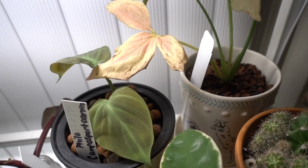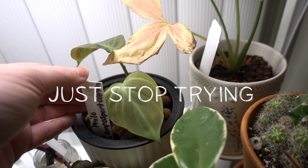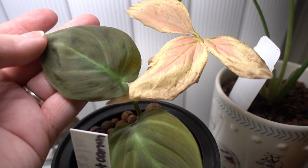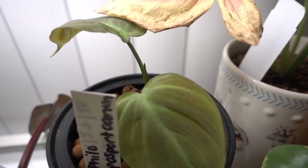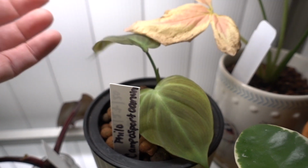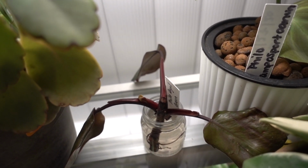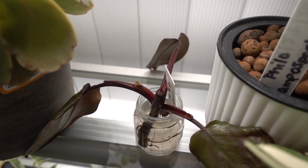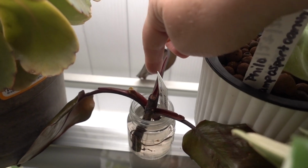This is my Philodendron Camposportinatum. Why do the names gotta be so dang long? Oh my gosh. This has new growth coming in actually, like right here. I'm excited about that. I had to chop up my Philodendron Royal Queen because one, I didn't notice a lot of growth, and two, I wanted to see if I could start two separate plants.